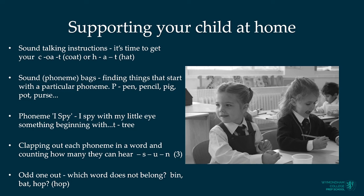Clapping out each phoneme in a word and then counting out how many they or you can hear. So for sun, you would clap them out s, a, n. So there are 3 phonemes in the word sun. S, a, n. You could play odd one out. So saying a selection of words and seeing if the children or child can work out which one does not belong. Bin, bat, hop. Hop would be the odd one out because it does not have the phoneme b at the beginning.